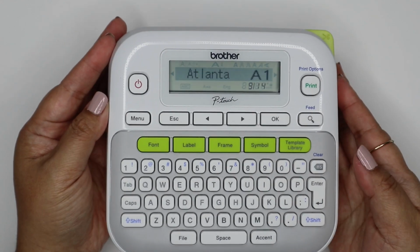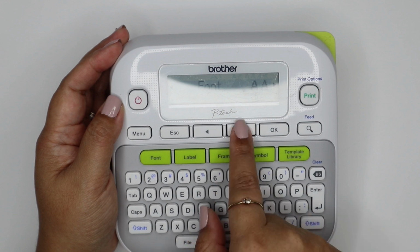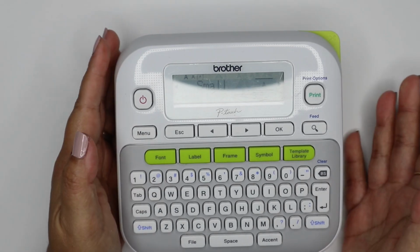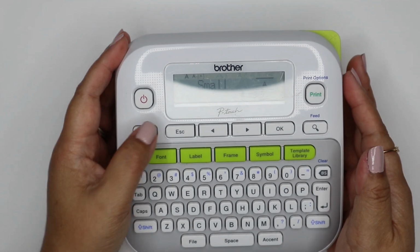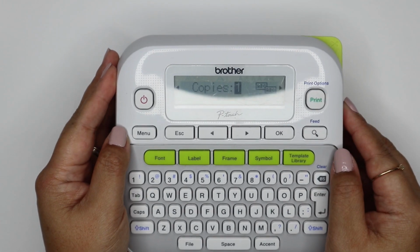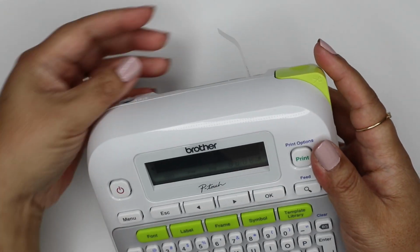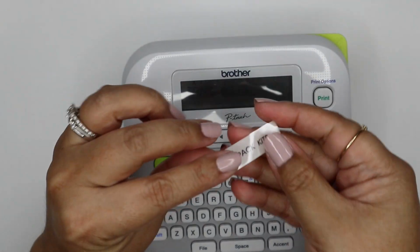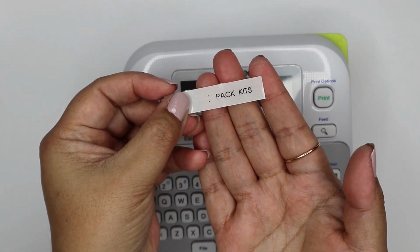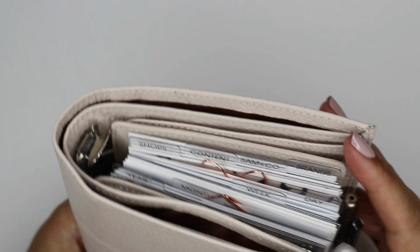And then, let me see, someone asked what font I use. Oh, I guess I'm using Atlanta A1, and then the size I use is small, and then I think that's it. Atlanta small. I don't think there's any other thing that I changed on there, but yeah, I'll just print this out so you can see how it looks. So that's the exact font and size that I use for my labels. So they turn out crystal clear.